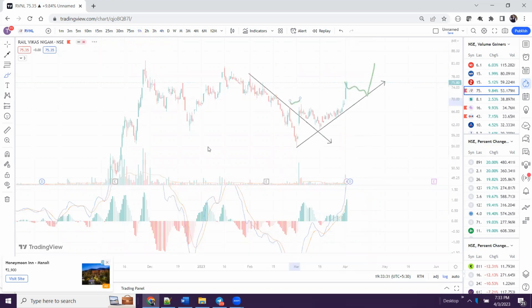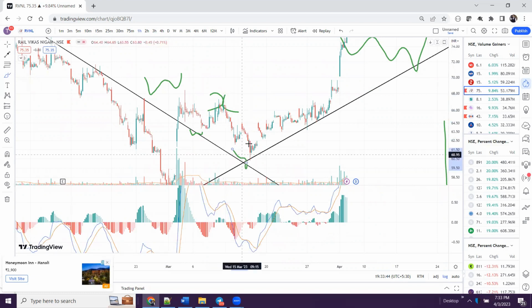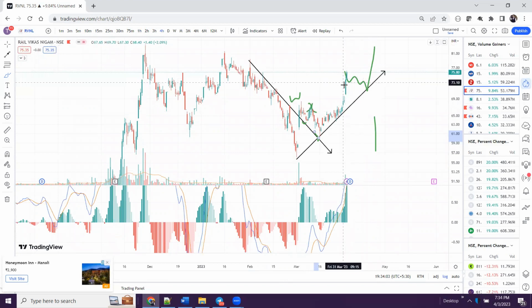Like on the hourly, let us go to the hourly. This was also a WXY. So we had expected that it will give us a corrective structure and then one more push down. But you can see here also, it broke out without giving further correction, which means that after WXY also we can get a reversal.